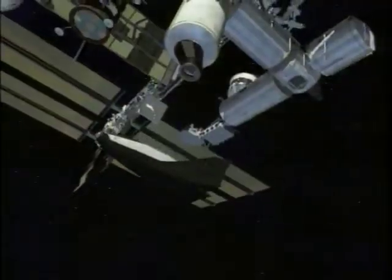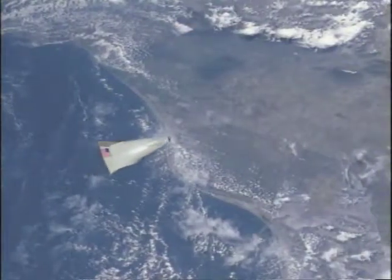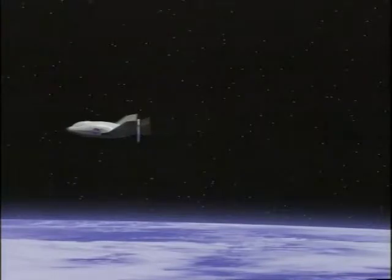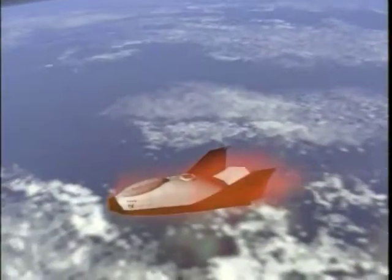The X-38, which is the lifeboat to be attached to the space station, assured crew return vehicle that can be maneuvered, because it is a lifting body, it can be flown like an airplane to almost any spot on the globe.